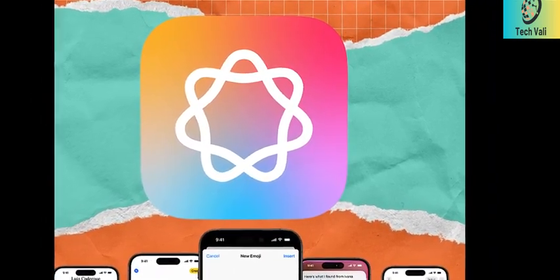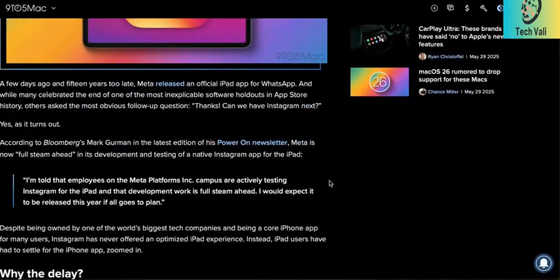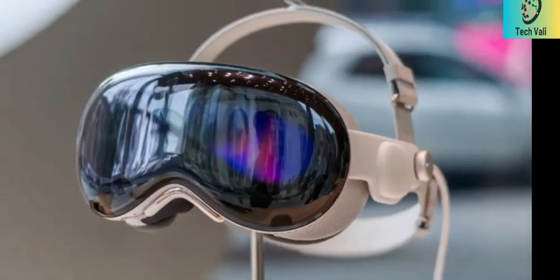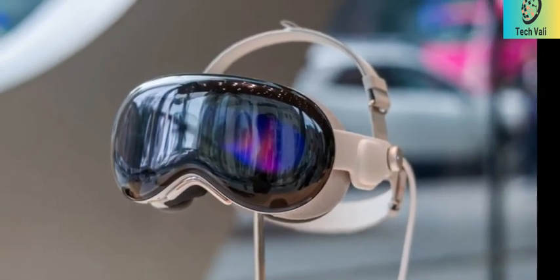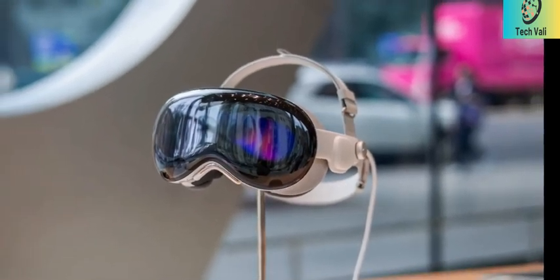And then almost out of nowhere, just days ago, the landscape kind of shifted, right? It did. Meta finally released the official WhatsApp app for the iPad. I mean, people had been asking for that for, gosh, well over a decade. And as soon as that happened, you could almost hear everyone thinking the same thing, turning their attention to the other big Meta app just glaringly missing from the iPad.